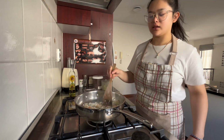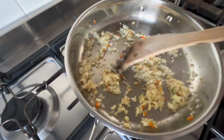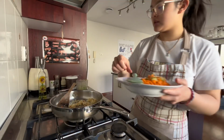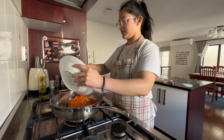I feel like it adds like comfort and flavor. Did you see it? It's like brown, like it's burnt on the pan. I like that. It adds flavor. I'll add in the carrot. Oh, there's also broccoli I add into this. Okay, I'm gonna chop up some broccoli.